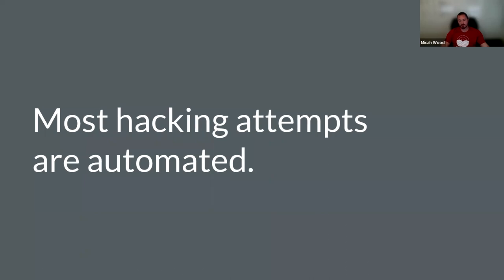This is just stating a fact here, that most hacking attempts are actually automated. It's not like somebody's sitting down at a computer and trying things. People do that, I'm sure, people who are just learning that kind of thing. But most people are coders and they write programs and run those to attempt to hack sites.